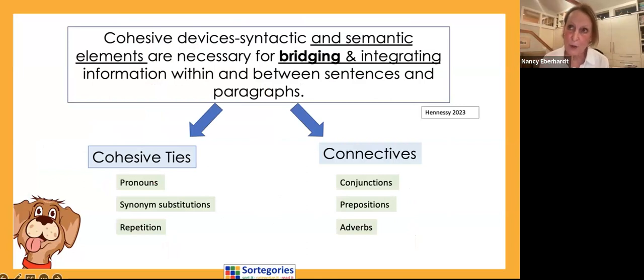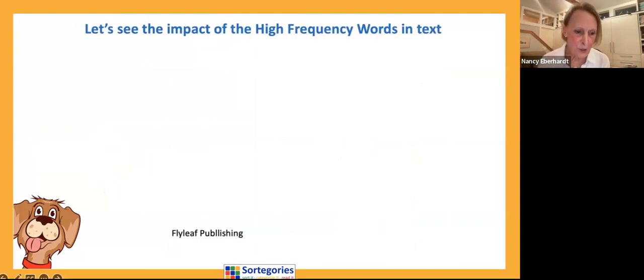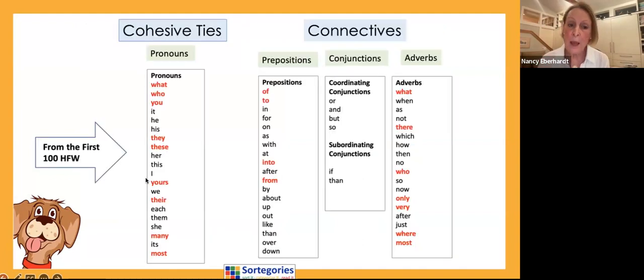And I wanted to take a little departure from Sortagories straight up here to just go back and look at this, because of that first 100 words, and this goes to Lindsay's point as well. If we sorted those first 100 words into cohesive ties, those are pronouns and connectives: prepositions, conjunctions, and adverbs. Some of them need to be learned as heart words, or some part is a heart part. But many of them are just little decodable words like it and in. But we need to put these words into context for us to really know what they mean.